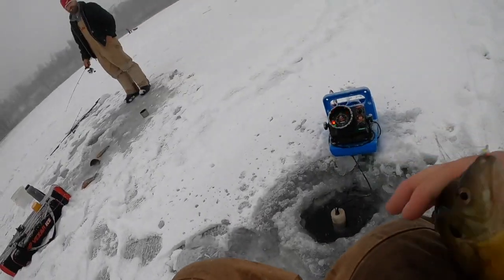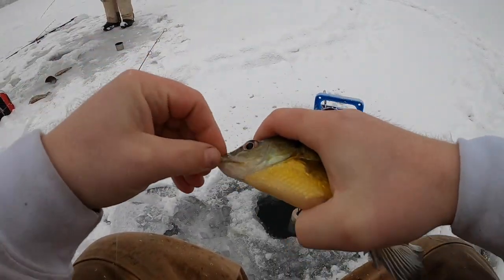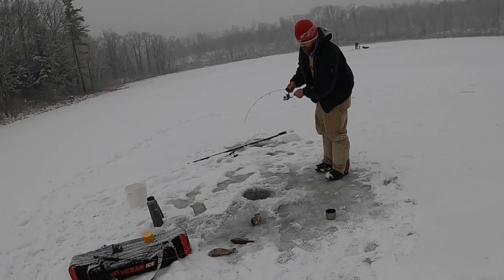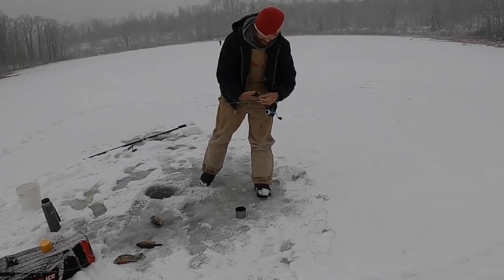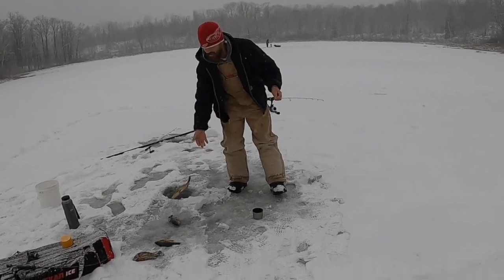He actually got the plastic. Got his first one there on an RBM plastic. Oh, God. That's what we're talking about. RBM all the way. Little red tadpole. Go in, baby.